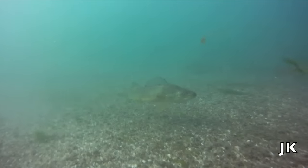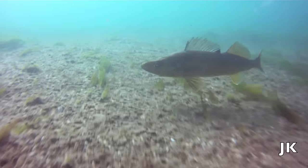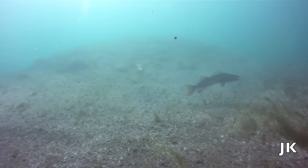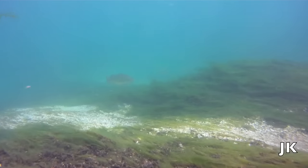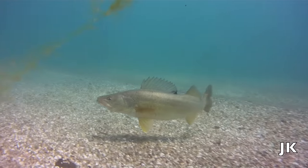We don't see big schools typically. We'll see up to 5 fish in a little pod. A lot of solo fish, a lot of just 1 or 2 fish together. Like I say, it's pretty typical. It's probably a little hard to believe because we've done terrible out in the lake. The head of the river fishing up there, not good at all this year.